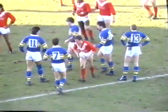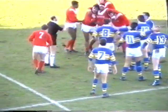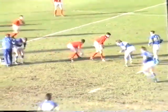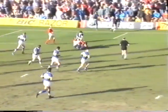The conditions are quite good underfoot, and there's a drying wind, so the ball shouldn't be too wet. The pitch, incidentally, was used briefly before this encounter. You'll see one or two marks of a ladies' match that was played earlier. Good run from Sean Willey, takes him across the 25. Willey moving from full-back, where he's played for the last few games for Sheffield Eagles, and moving into the centre today.